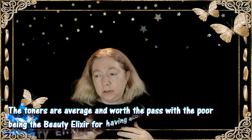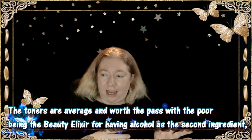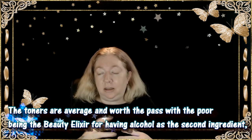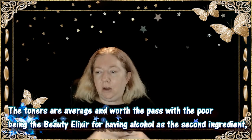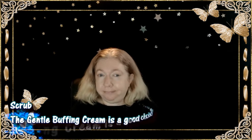The toners are average and worth the pass, with the poor one being the beauty elixir for having alcohol as a second ingredient. Just like with Burt's Bees, I would recommend looking at the ingredients of your toners. If alcohol is listed near the top, worth considering the pass, especially that denatured alcohol.